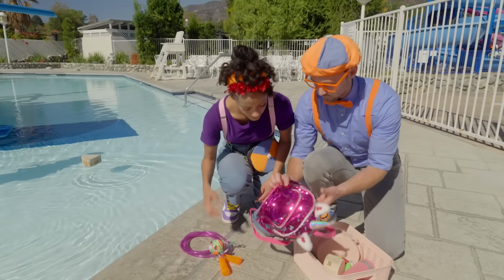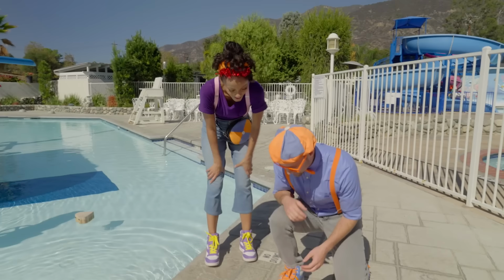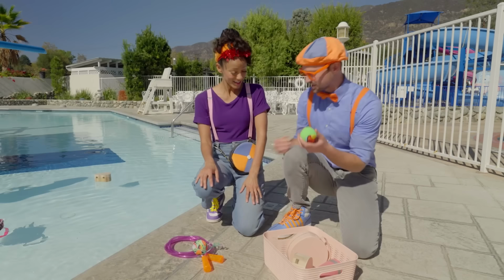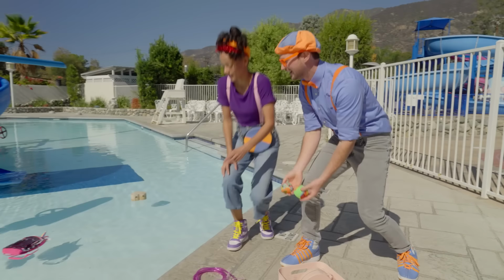Do you want to throw the backpack that I found in? Sure, I love this backpack. It's so shiny. Okay, here we go. All right. Woohoo. Wow. It floats. That one floats too. Wow, so many of these things are floating right now. Hey, you found two balls? Yeah. And I found one ball. Whoa. All right, let's just throw these two in. Here we go. They float too. Wow.